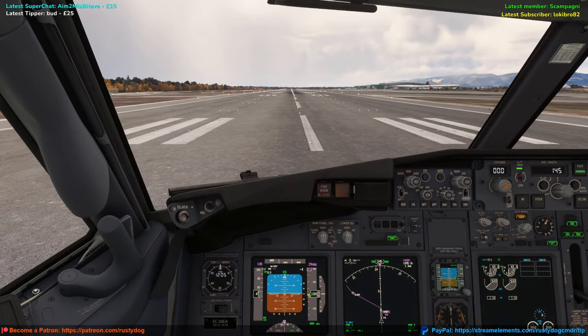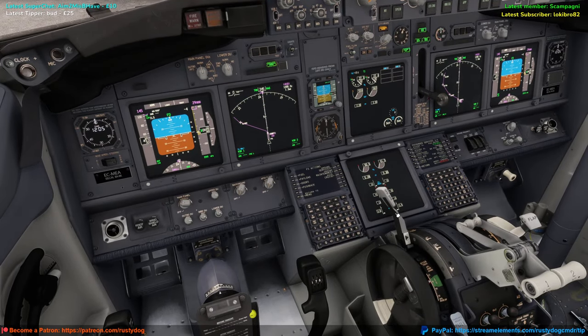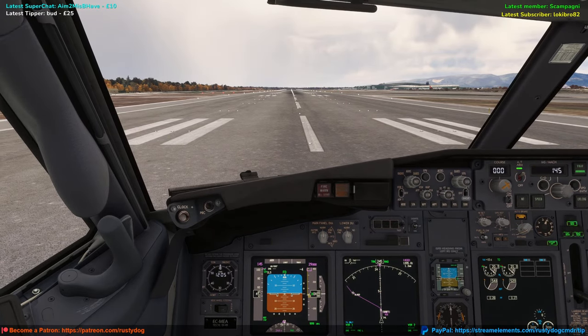All right, what? Why? Is it the speed brake? I think it is. Doesn't want me. I see on the Airbus you do enable this, but it looks like on this you don't. Come on. There we go. Yeah, it did not like that armed. Let's go.